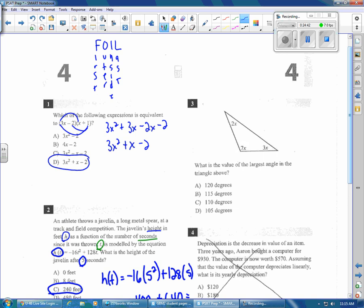We know that the interior angles of a triangle equal 180. So we've got 2x plus 3x plus 7x equals 180. That's going to be 12x equals 180. I need my x by itself, so I'm going to divide by 12, and x is going to equal 15. Now it's asking us what is the value of the largest angle in the triangle above.